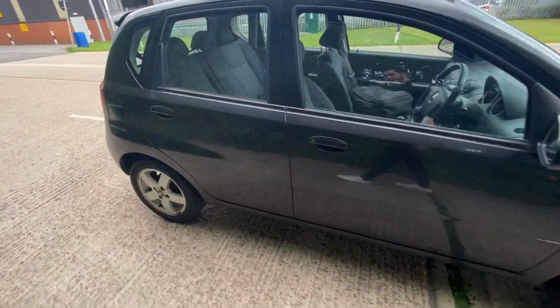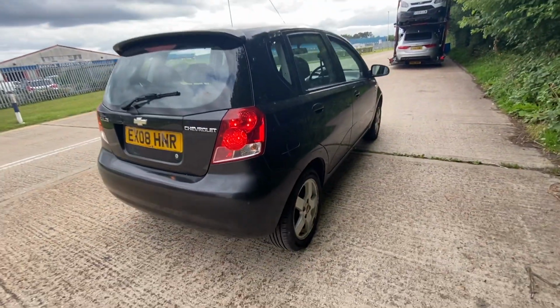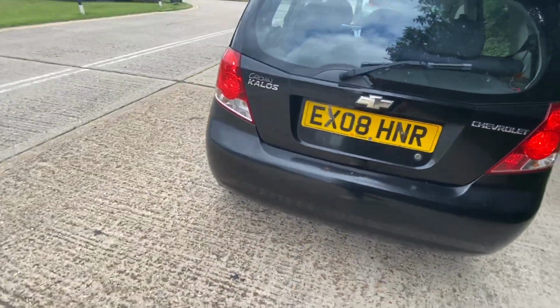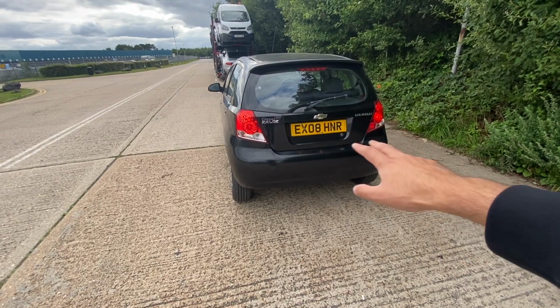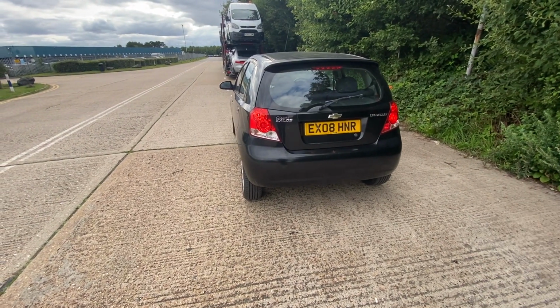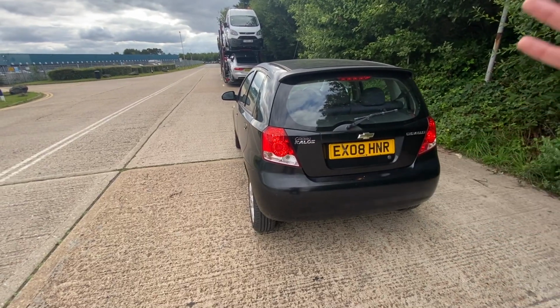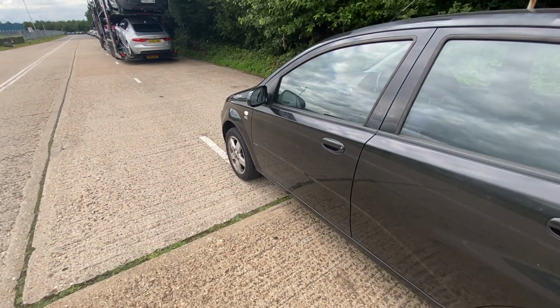So on first impressions, you can see it's not that bad in terms of condition. I'm not going to say it's perfect because it's definitely not that. Rear bumper, it looks a little bit faded, possibly had a previous repair done in the past, but nothing too bad, nothing too end of the world. It's got a few marks in it, but it's expected. It's an old car. Yes, it's low mileage, but it is an old car, and especially when you take into consideration the value.